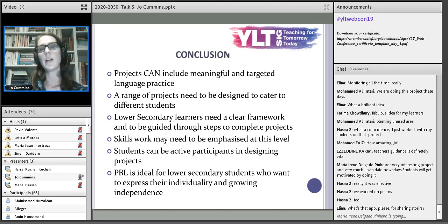Also, skills work, like I said, needs to be emphasised at this level. They might not have those basic skills that we would perhaps take for granted a bit at later levels, about how to create presentations, etc. And also to include them, so to collaborate, so that you design projects together.